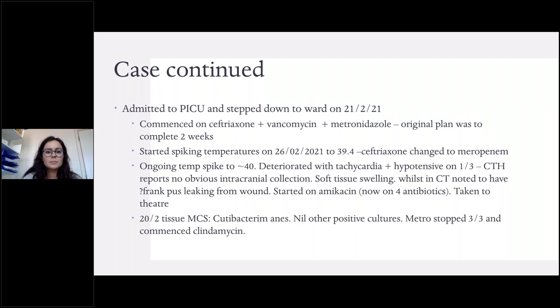The tissue microbiology result also came back, and it grew Cutibacterium acnes. According to the microbiologist, this could represent a chronic indolent infection over the last 2 months since initial presentation, rather than something that is causing her acute deterioration. And she was given another IVIG on the 3rd of March.